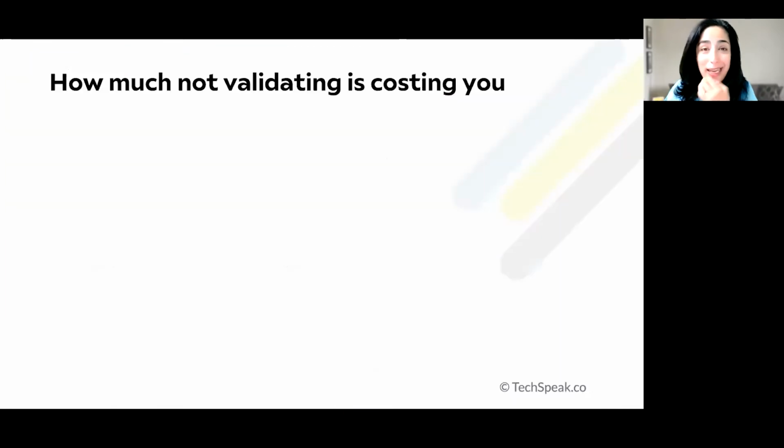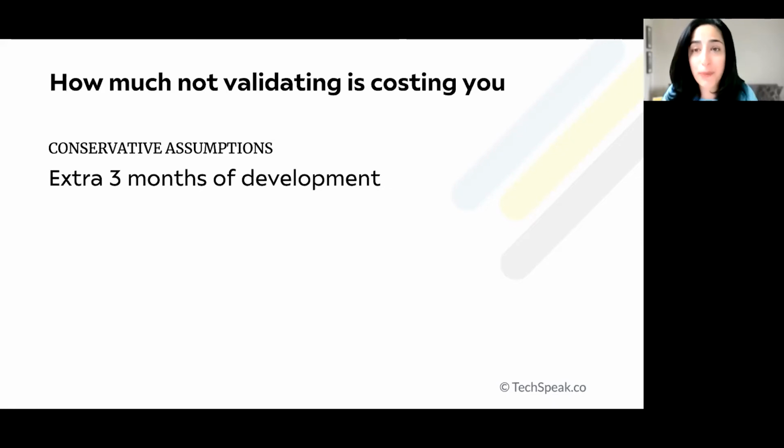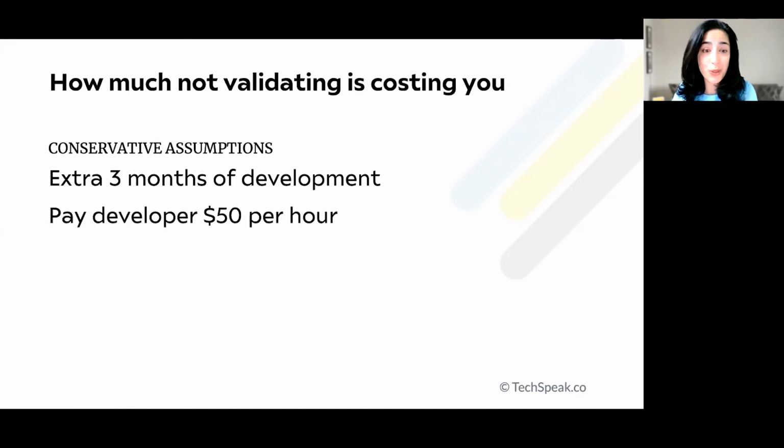So let's calculate how much not validating is costing you. We'll make some conservative assumptions. Let's assume that you spend an extra 3 months of developers' time because you've built too much functionality. Let's also assume that you're paying your developer $50 per hour. $50 per hour is a very conservative number to pay per hour a developer in the United States.